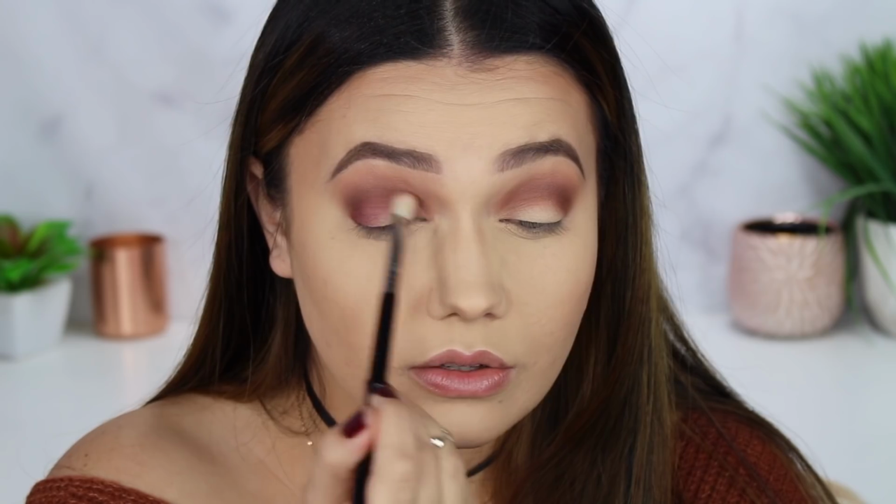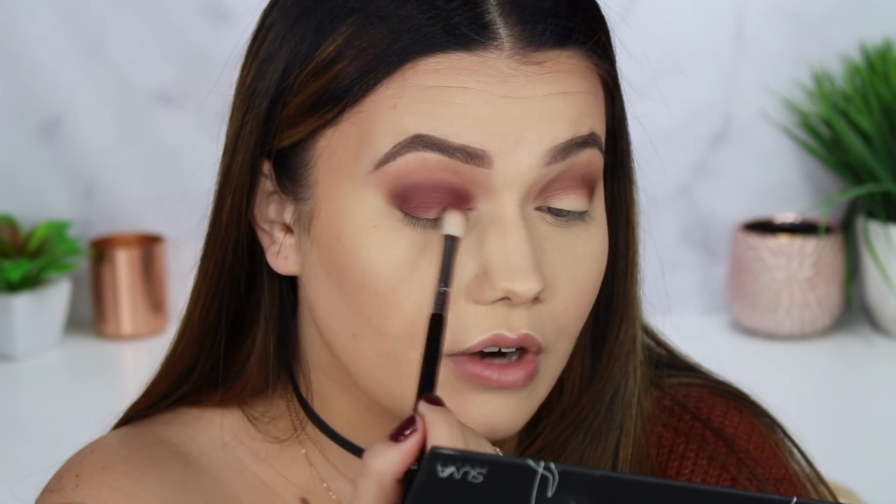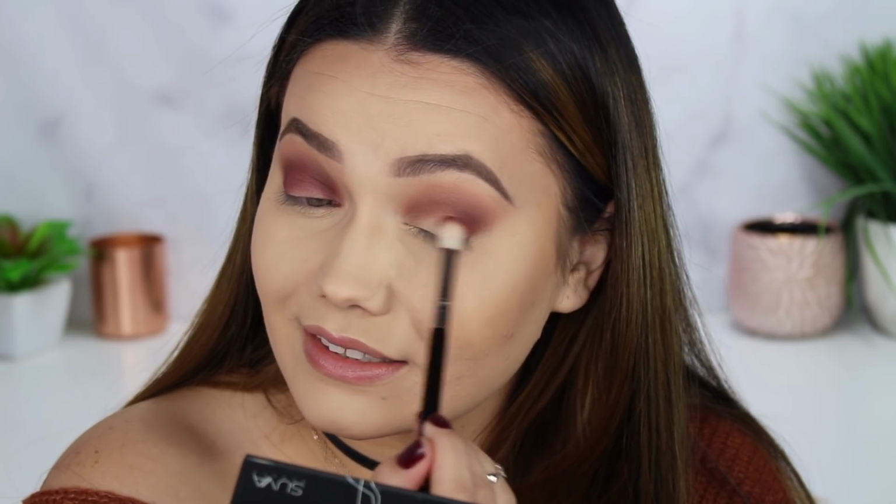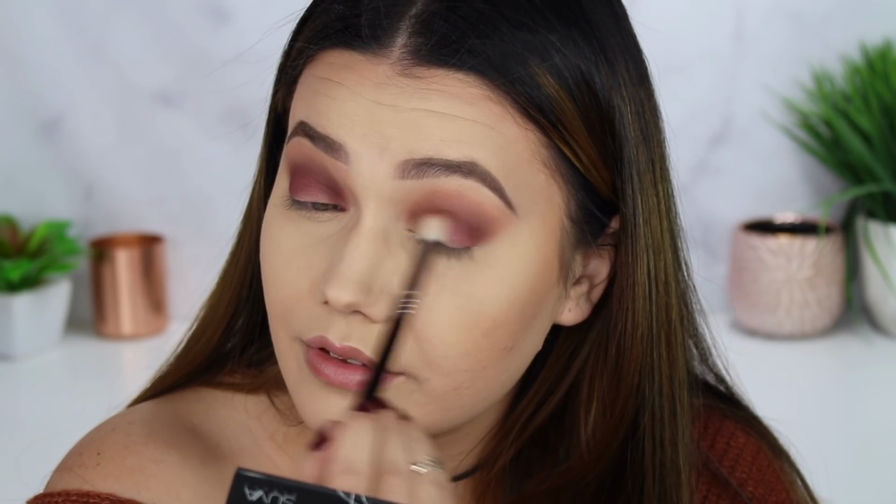Oh fam, this is cute. This purple's a little drier than the other shadows have been, but I still love where it's going. I am so excited about this palette. I hope our other products we have match this look that I'm doing. I didn't even think about that because I really only grabbed a few things.